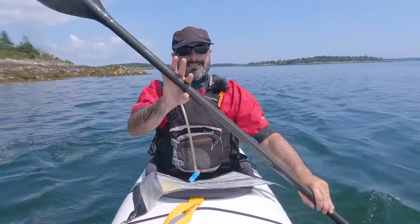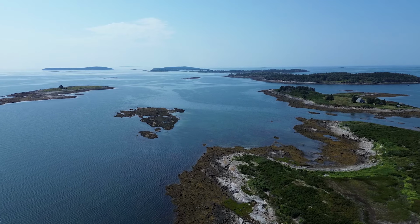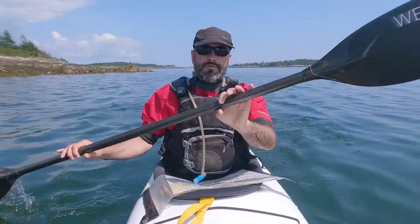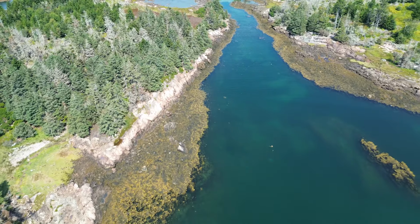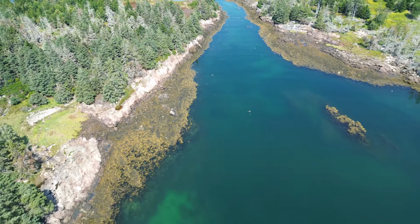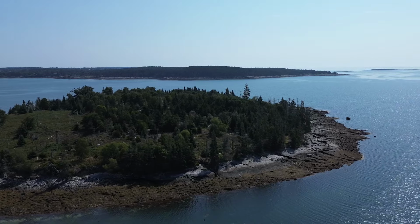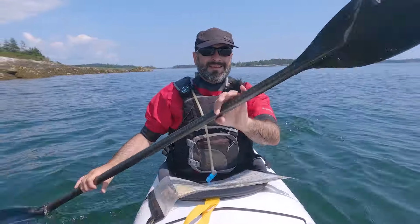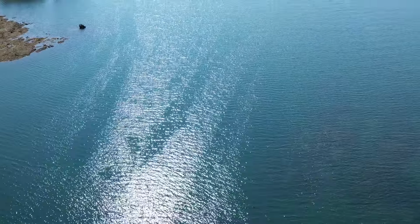George's Islands is a collection of a half dozen or more islands of varying sizes, stretching roughly from Port Clyde south, maybe 3.5 miles. There'll be a lot of little islands to pass through, a couple of open crossings to navigate, but a fairly protected set of islands to continue to island hop as we make our way south towards the open ocean.